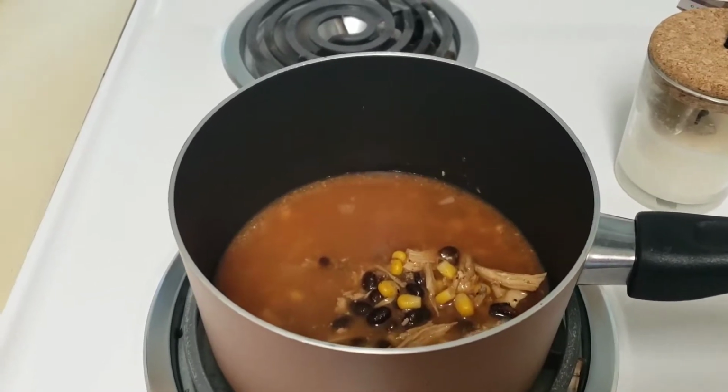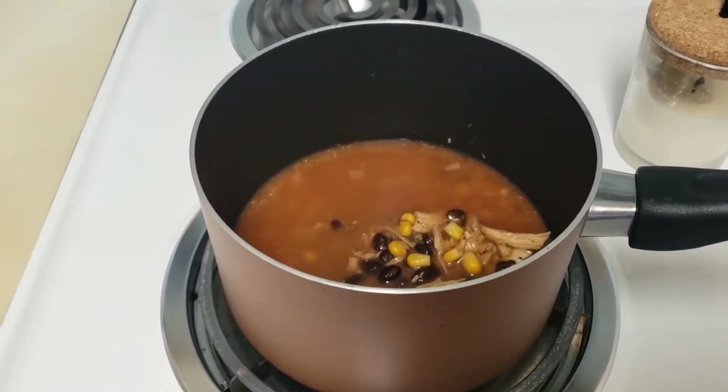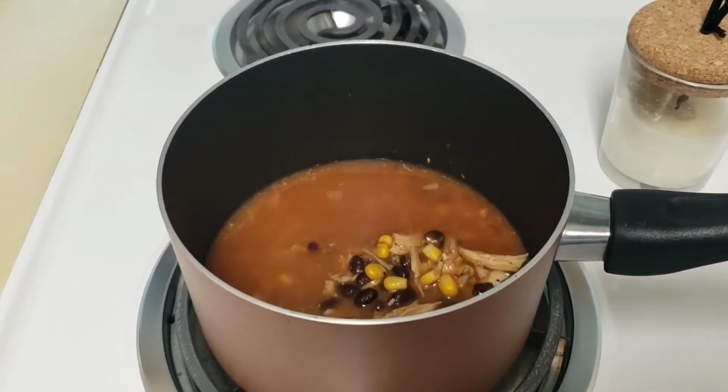So I'm heating up this chicken tortilla soup right now, and I'm gonna go ahead and eat that, and I'll show you guys what it looks like after I get it in the bowl and everything.